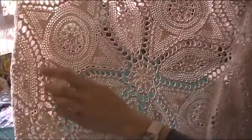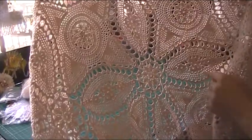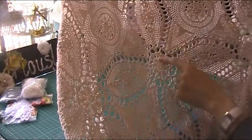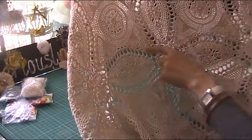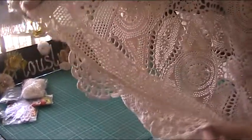But yeah, I was thinking you could cut that up just for the flowers alone. There's tons of flowers on here, or just cut all around here, and just cut them all up and leave them in those sections. And the oval ones, the kind of starry one, these ones. And of course you got this trim all the way around. Yeah, so there's a lot you can do with that.